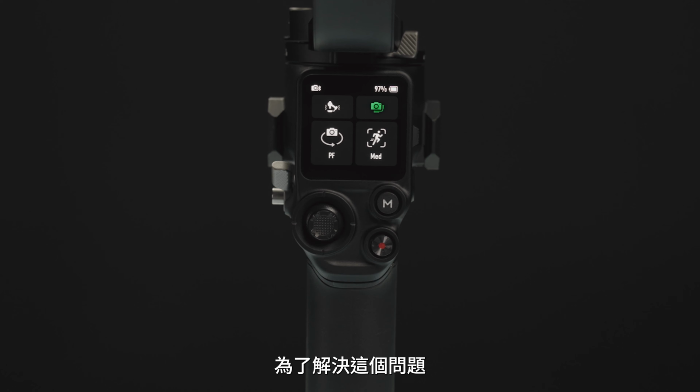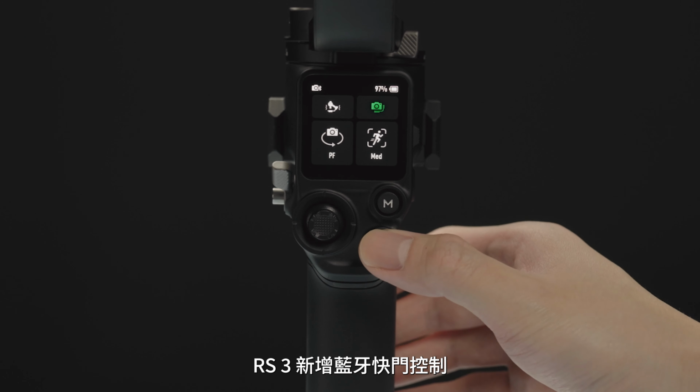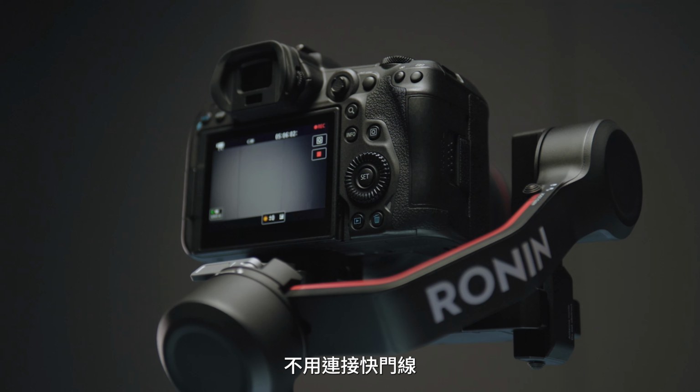The record button is the most frequently used function by filmmakers. Even though we provide a cable for camera control, some users still found this troublesome to connect, so they opted to just press the button on the camera. This often meant they changed their holding position or disrupted their composition to actually press it. To address this issue, we've added a Bluetooth shutter button, which allows users to start shooting without having to connect a camera control cable. After the initial pairing, the gimbal and camera will link automatically, saving you a ton of time with every ensuing use.